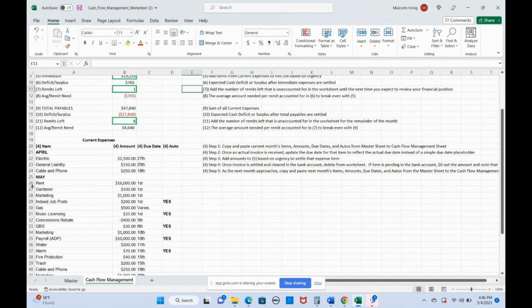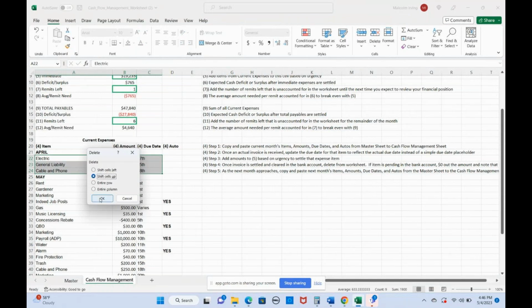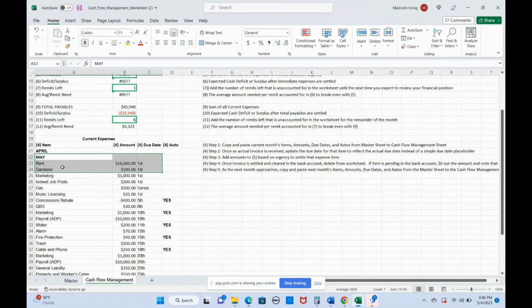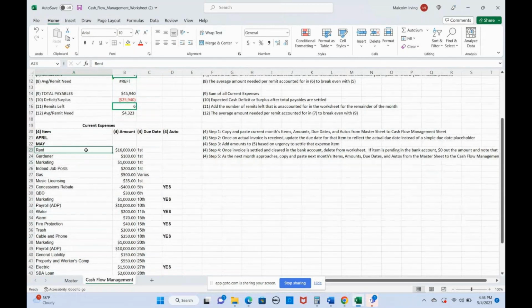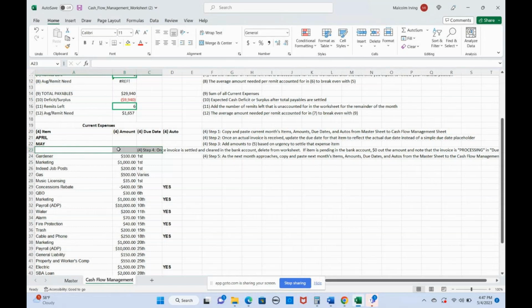So let's say I pay rent, okay? Let's say I paid all these. It's not processing, it's actually paid. So what I'll do, I'll delete it. All right, perfect. Also, when it comes to this, say rent, I paid rent, I delete that too. Okay, sorry about that. But yeah, so I deleted it as well.